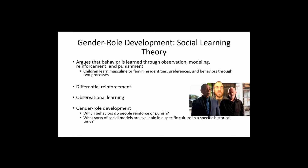So let's look at some theories of gender role development. Specifically, we'll start with the social learning theory, and there's two components of this I want to look at. Social learning theory argues that behavior is learned through observation, modeling, reinforcement, and punishment, and that's how children learn their identities and their preferences. We're going to look at differential reinforcement and observational learning. In gender role development: which behaviors do people enforce or punish? What sorts of social models are available in a particular culture in a particular historical time?